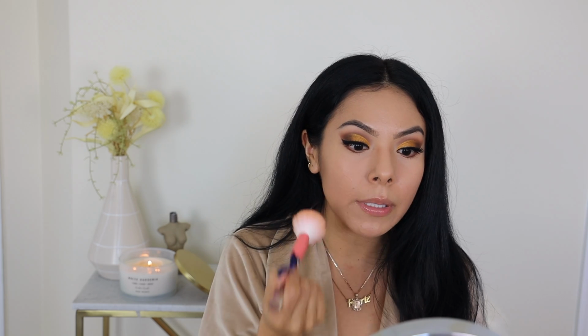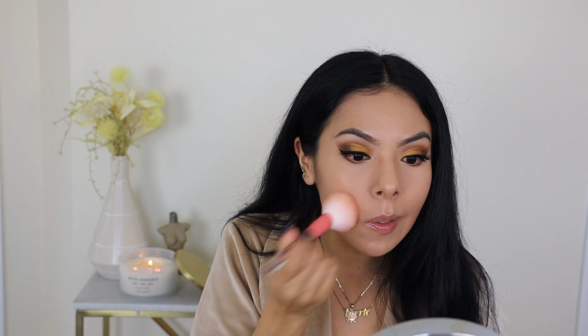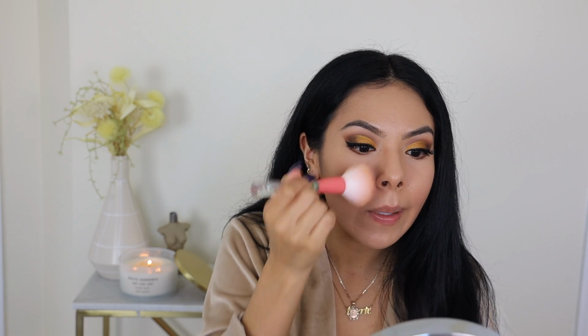So when I'm just setting my face after I'm done doing my makeup, I literally just like to apply it with a brush because it makes it a little bit easier to work with. So I'm gonna be using my e.l.f. Fresh of Paradise brush. And I'm going to just be applying this in the areas where I tend to get very oily. So like right here.